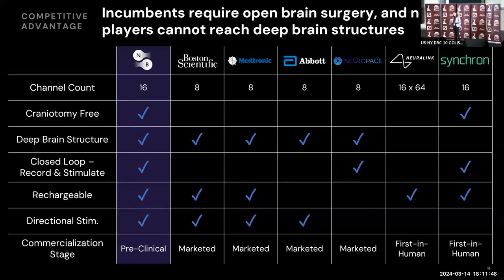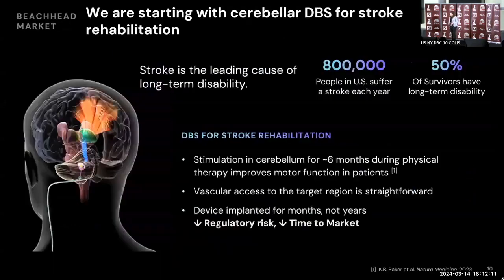Okay. So compared to the other players in the DBS space, ours is the only technology that allows stimulating deep brain regions without a craniotomy. The only other player that offers endovascular access into the brain is Synchron, and their device is too large to reach the small vessels in deep brain regions, which is why they focus on recording from large vessels on the brain surface.